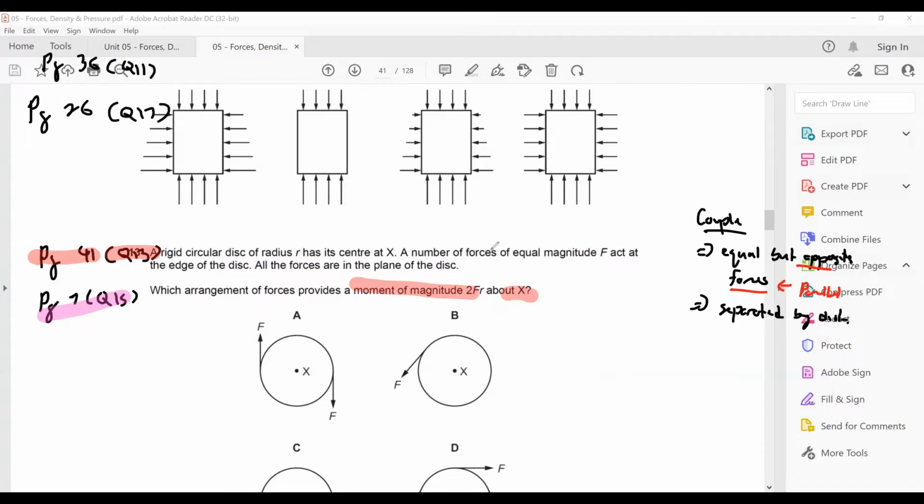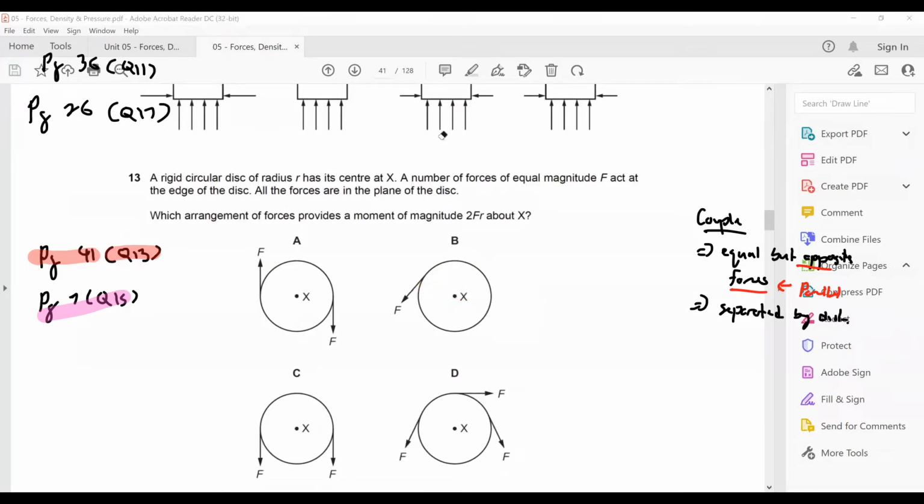Which of these choices here give you a moment of magnitude 2FR about X? The X here is your pivot. So maybe give it a minute, see which one is the answer. You can try and calculate out the moments for each of these individual choices. Your pivot is the center. Your distance is your R. So let me know which answer is it once you're done.